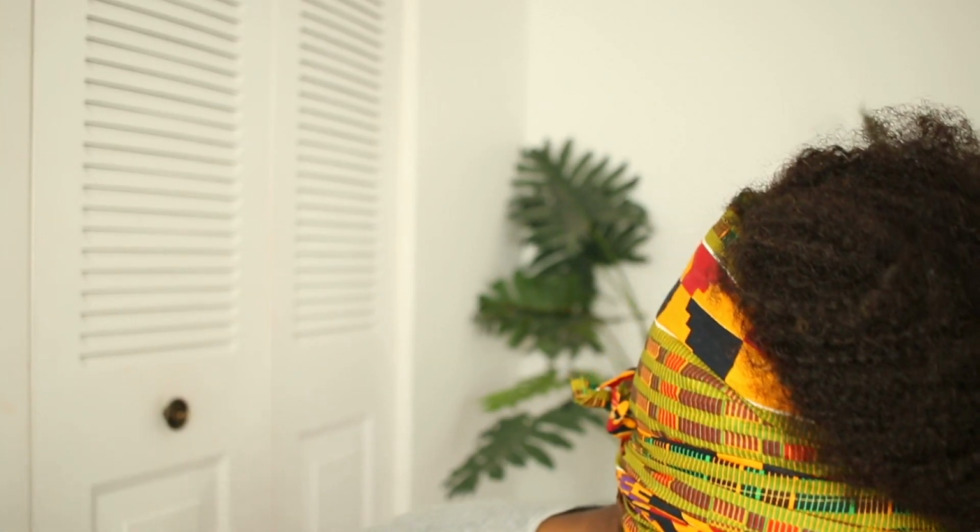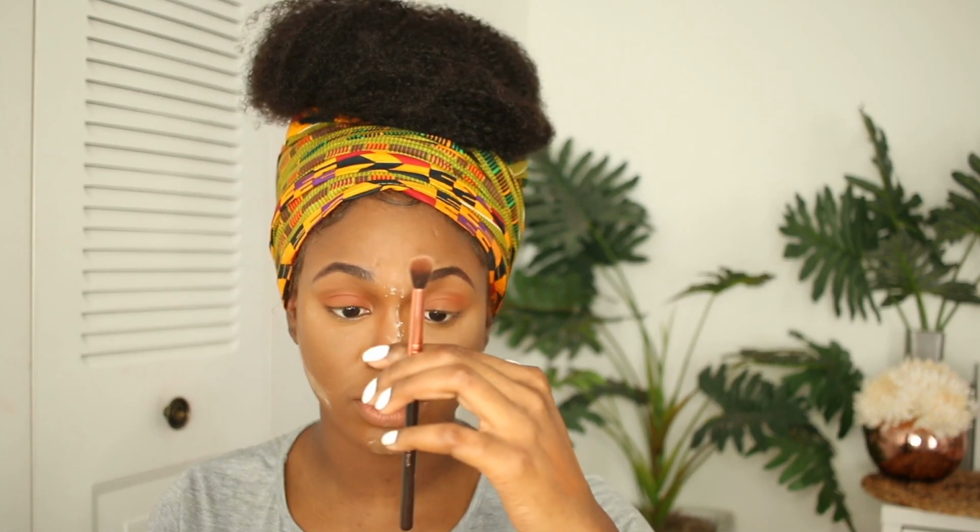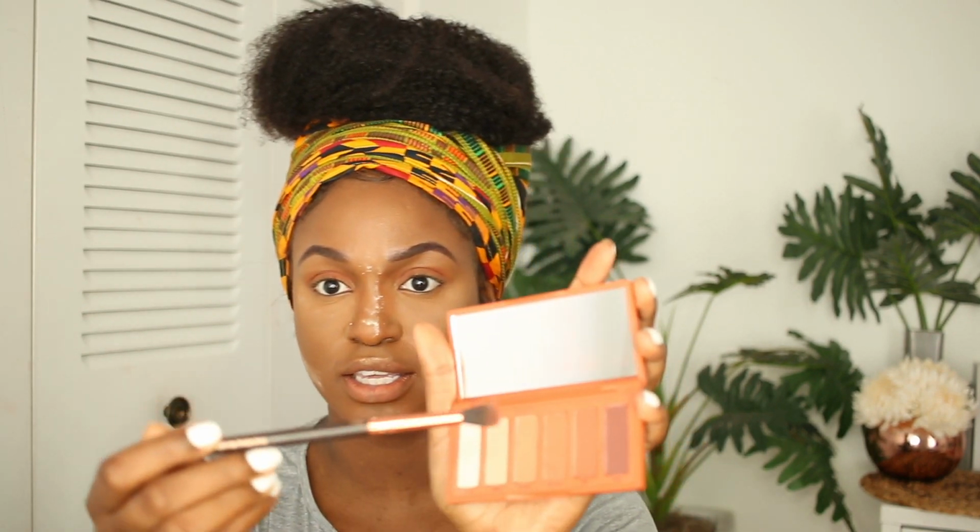Then I'm gonna go in with this other brush. I don't know what these are. This one says Lamora. I don't know where I got it from. I apologize. And I'm just gonna take the darkest shade, which is called Strike, and use that to create a smoky effect on the edge.